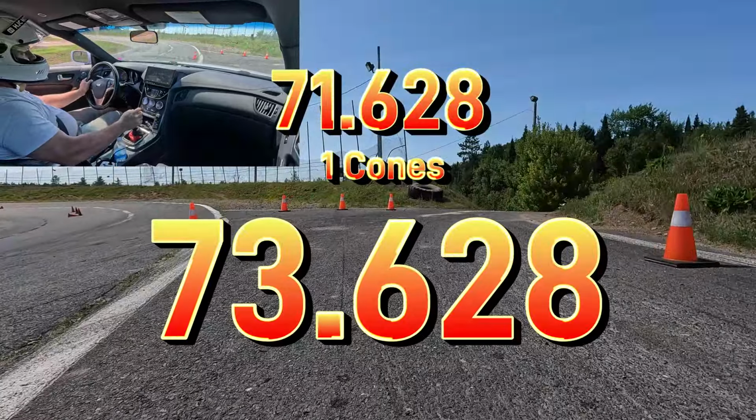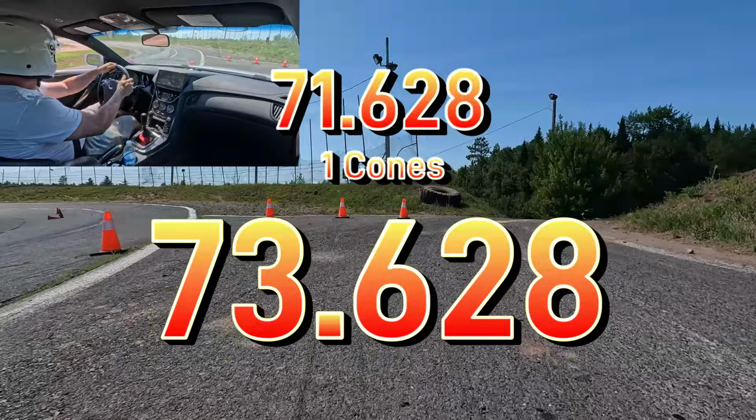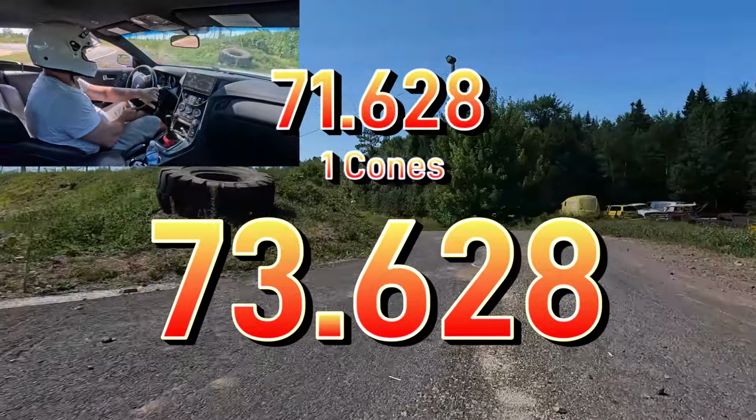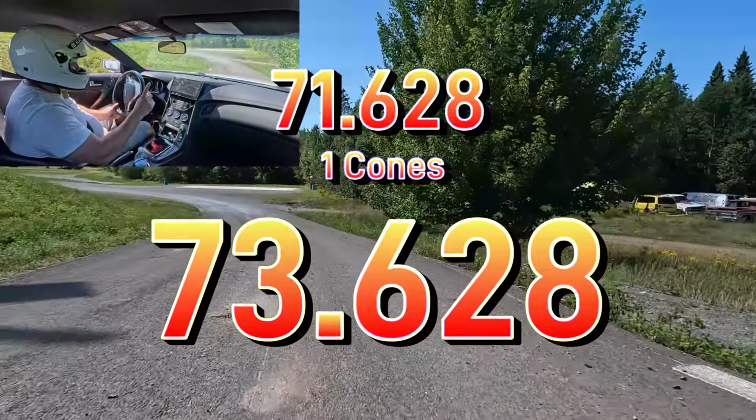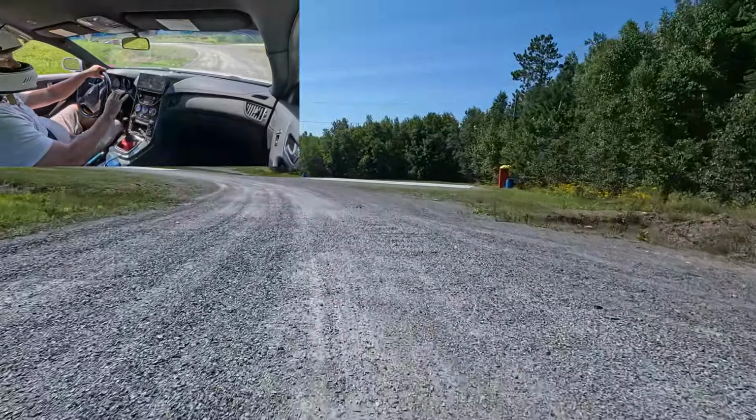Failed that last cone. Just did not have the traction to get around. But I think that might have been our best run of the day, even with that cone at the end. That felt really good.